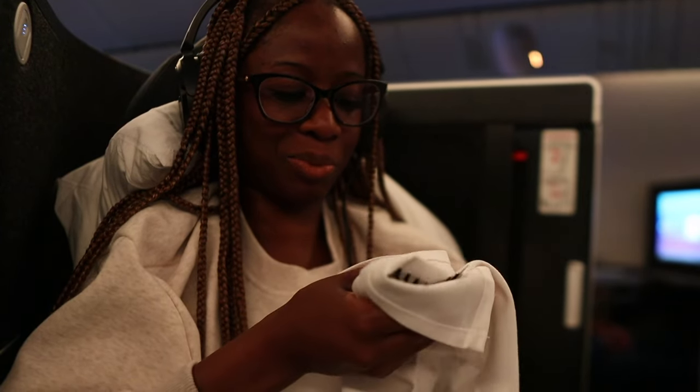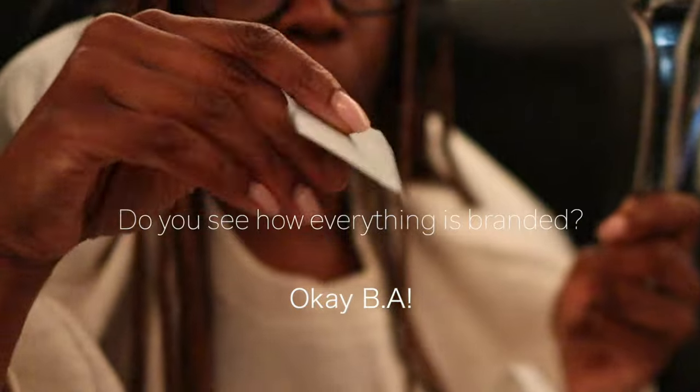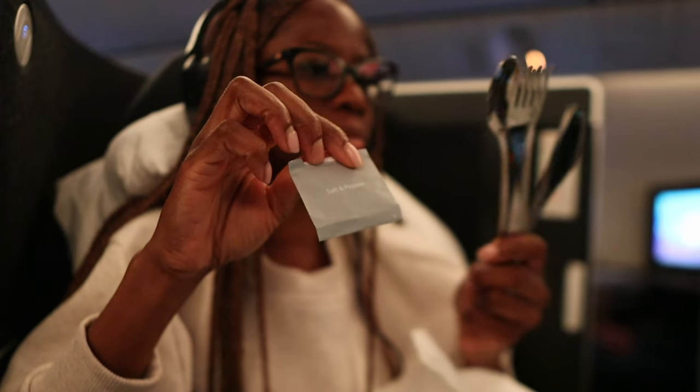Yes, that is me checking they are clean and giving them a bit more of a polish. It's the germaphobe thing, guys. It's a germaphobe thing. There was also a sachet of salt and pepper, not mixed together. They came separately, but inside that packet.